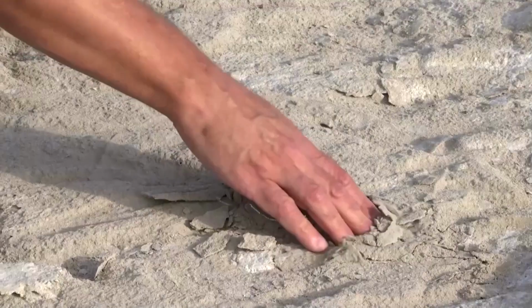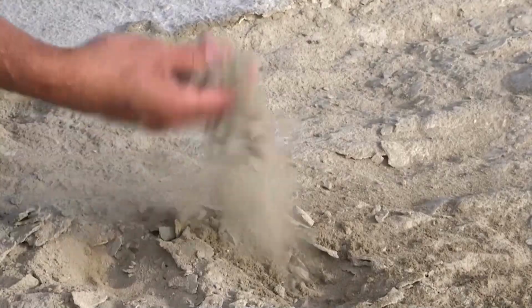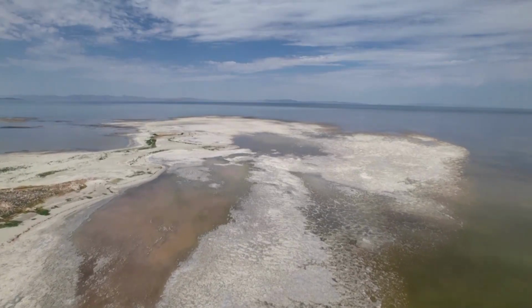And this exposed lake bed, when the wind is strong and the lake bed is dry, it lifts dust off of this lake bed and pushes it into the surrounding communities. And that is a big problem.